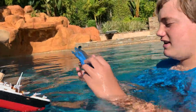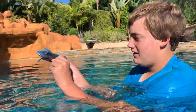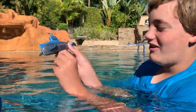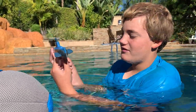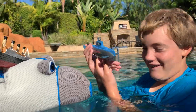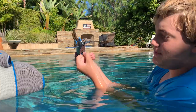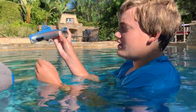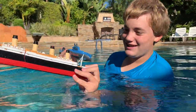Now let me wind this guy up. Oh, I forgot to put my finger on the propeller. I wish I brought this to the lake. We should have brought this to Convict Lake. Next time we'll bring it there. I can see this takes a lot of winding up, probably 20 or 30 seconds to wind up. It's harder to wind up than Daddy, huh? You get your dad all wound up.